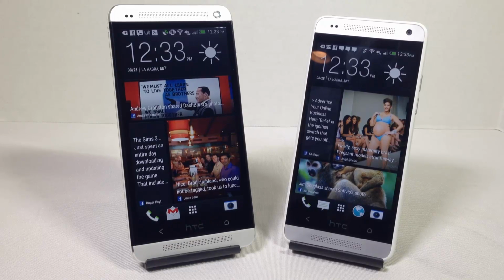I've got to tell you, the HTC One Mini does feel comfortable in the hand, especially if you're used to an iPhone 5. The HTC One, of course, does feel comfortable in the hand too, and it has a big, giant, glorious, beautiful screen.